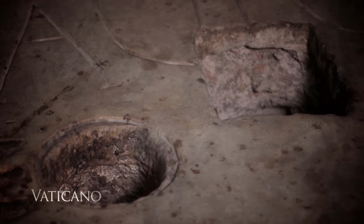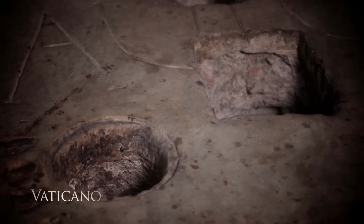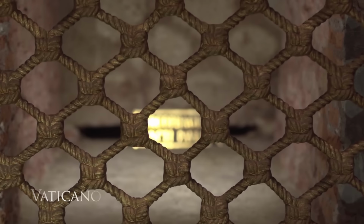And the body was placed into what we're assuming was a very simple hole in the ground, with a few years later perhaps some sort of memorial placed on top of it so that the first few pilgrims would be able to find the tomb of St. Paul. And then from there, with the moment of the legalization of Christianity, it blossomed into something greater and greater and greater, starting with Constantine, who in 324 built a first church on the exact site of the tomb.